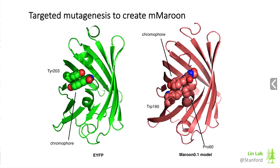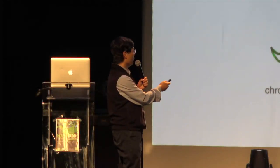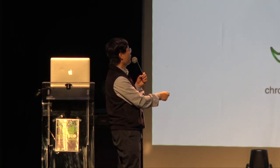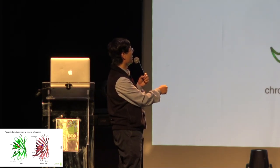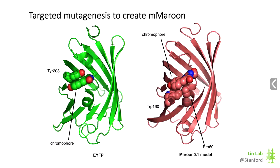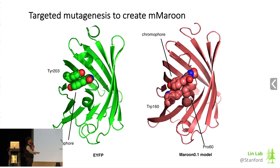We did this just to give you an overview of how we work with fluorescent proteins. We did this initially by site-directed targeted mutagenesis, taking an example from YFP. It's known that in YFP, you can redshift compared to GFP by creating a pi-pi stack using a tyrosine residue. So we attempted similar things with red fluorescent proteins. What ended up working was a tryptophan pi-pi stack on the other side of the chromophore, together with other amino acid changes to allow this protein to mature. And that was a protein called maroon.